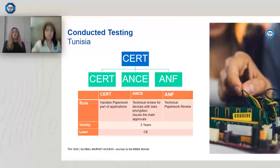So although there is one regulator, there are 2 different types of approvals you can obtain from Tunisia. The main one is issued by the CERT themselves, and another is issued from the ANCE. The CERT issues approvals for all devices that have no data encryption, whereas the ANCE requires approval for devices with data encryption.